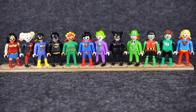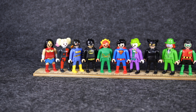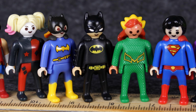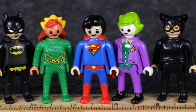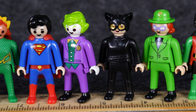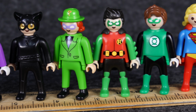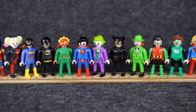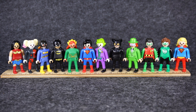So what do you guys think? I think that these are pretty cool. I think that these things right here are absolutely worth the money to get them. And if you're like me, if you're a child of the 80s, to see these Playmobil DC characters realized finally in plastic form. They're not the same size as a regular Playmobil. They're a little bit smaller, but to see these things realized for real is so, so fantastic. I am absolutely tickled pink, purple, and every other color of the rainbow that these things now exist.